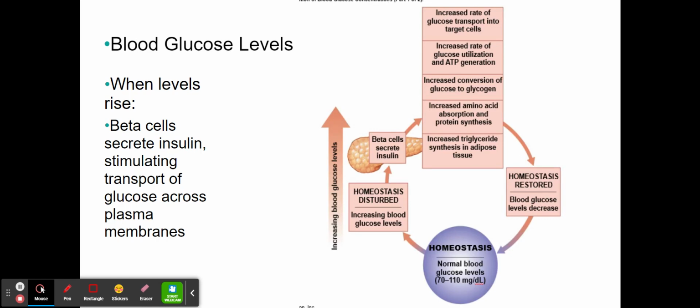Each islet contains 4 types of cells. 1. Alpha cells that produce the hormone glucagon. Glucagon raises blood glucose levels by increasing the rates of glycogen breakdown and glucose release by the liver. 2. Beta cells produce the hormone insulin. Insulin lowers blood glucose levels by increasing the rate of glucose uptake and utilization by most body cells, and by increasing glycogen synthesis in skeletal muscles and the liver.